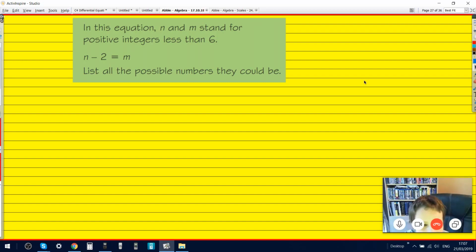Let's start positive. Let's reckon n minus 2 equals m. List all the possible numbers they could be. It says that n and m are both positive integers less than 6, so they can't be any bigger than 6. So list all the possible numbers they could be.